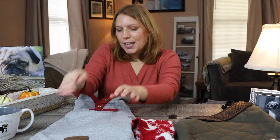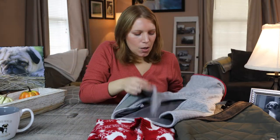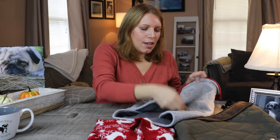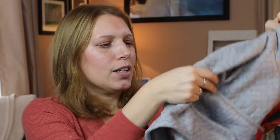It's a large, and it's slightly big on Jagr, but it kind of reminds me of a sweater that you might lounge around in personally, like a hoodie or something, and that you might personally be comfortable in. And he looks really comfortable in it too. And this is the first dog sweater that I have found that hooks in the back like this. And it's really comfortable, and it's lined with fleece.